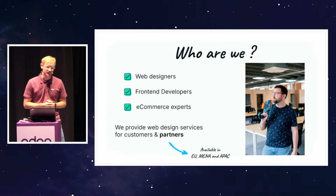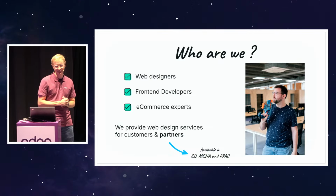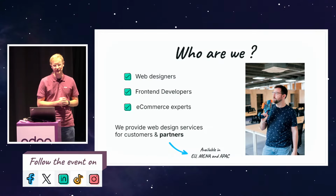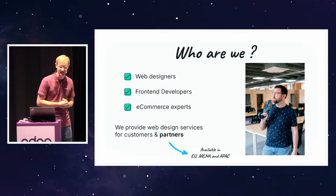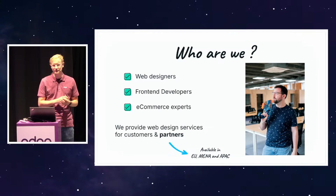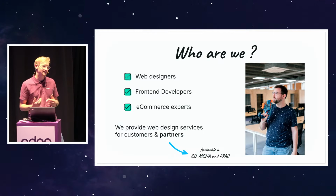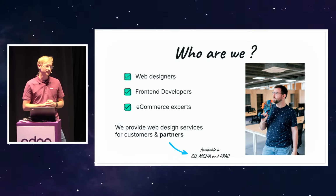So, who are we? We are a team of web designers, front-end developers, and e-commerce experts, and we provide web design services for customers and partners. We're available in the EU, MENA, and APAC region. So if you stay around in this room, you will have the opportunity to listen to some of the designers in the team that will explain how to build your website and how to use the website builder.